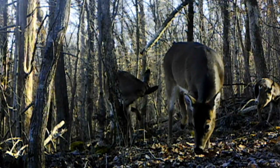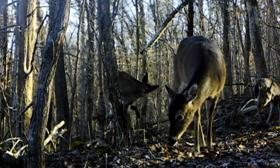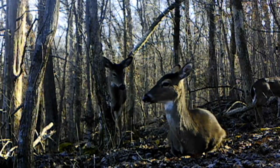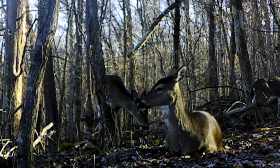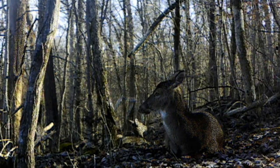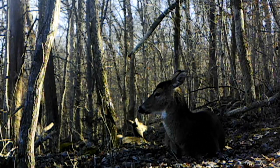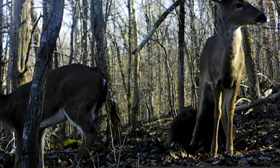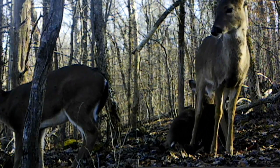These old deer, they just mosey around. And what better than on an old warm afternoon, just sit down in the sun, take a nap. Even the whole herd lays down. But they're up and at it, always on the lookout.